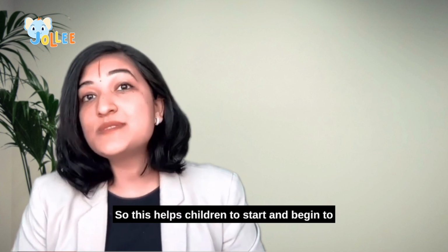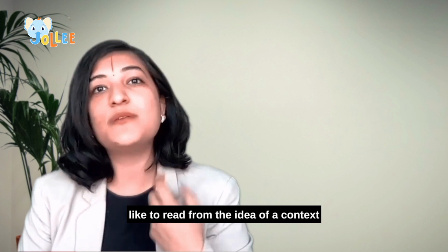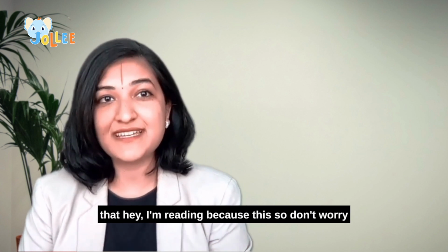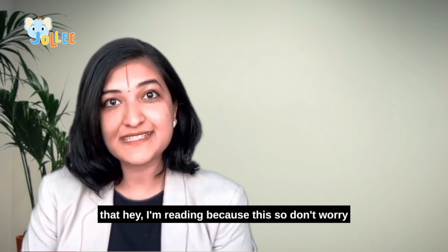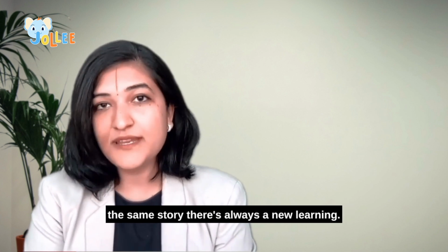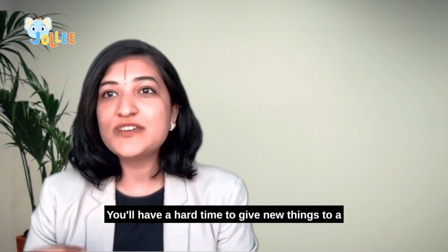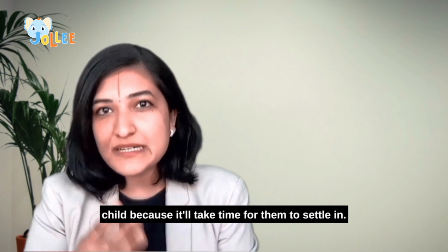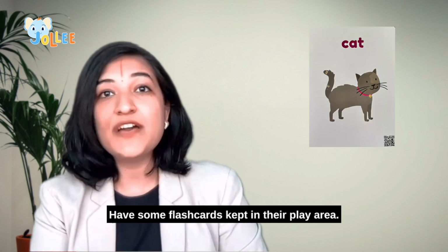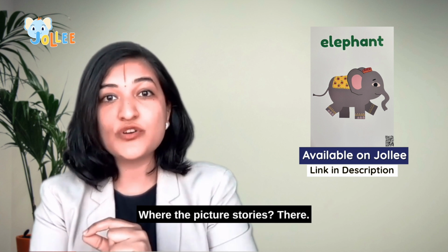This helps children begin to like to read from the idea of a context: hey, I'm reading because of this. So don't worry if children are reading the same story again and again. There's always a new learning. You'll have a hard time giving something new to a child because it takes time for them to settle in. Have some flashcards kept in their play area where the picture story is there.